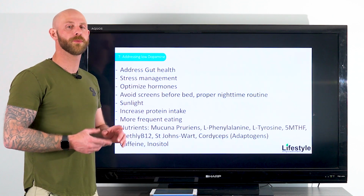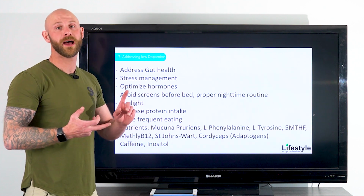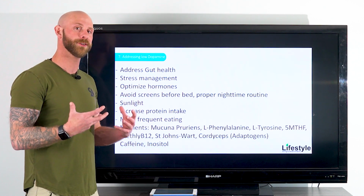So by optimizing your hormones, we're going to have healthy levels of testosterone. You have an adequate amount of flushing, but you're also going to have healthy levels of estrogen to keep that dopamine within the brain.